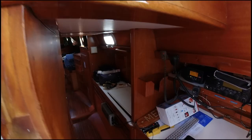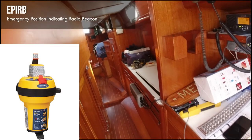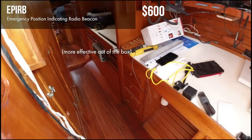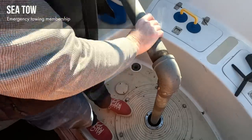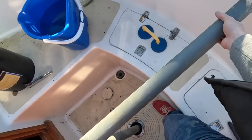I bought an EPIRB, which is an emergency position indicating radio beacon, which if you get into trouble, you fire that up and it's a satellite-based system and it'll send a signal to authorities or anyone in the area, which is great. I also signed up for Sea Tow, which is kind of like AAA for boats. Beyond that, I tested the emergency rudder. And then I've been running the engine and generator for at least an hour every time I go visit.